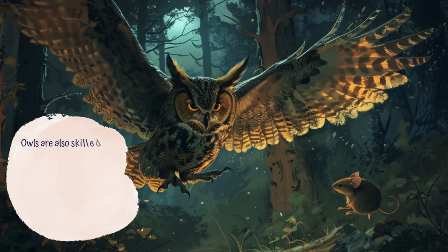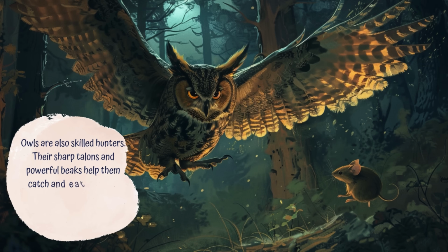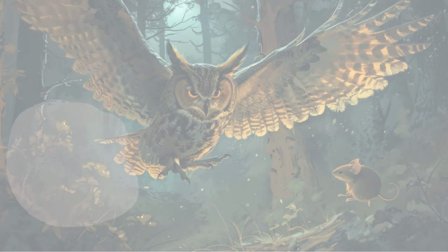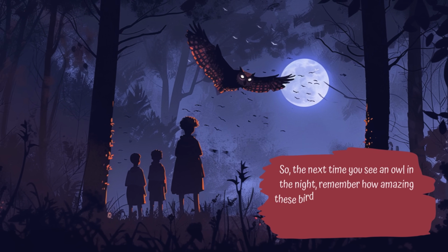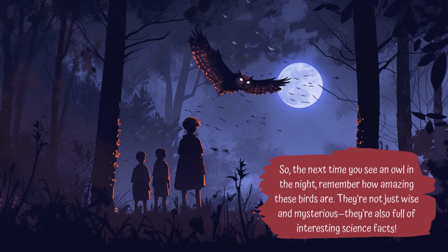Owls are also skilled hunters. Their sharp talons and powerful beaks help them catch and eat their prey, which can include mice, insects, and even small birds. So, the next time you see an owl in the night, remember how amazing these birds are. They're not just wise and mysterious, they're also full of interesting science facts.